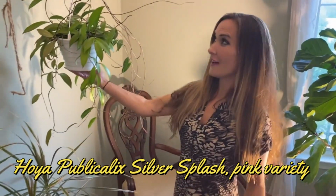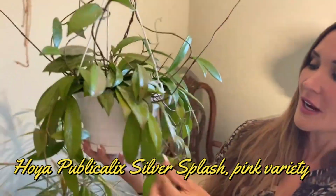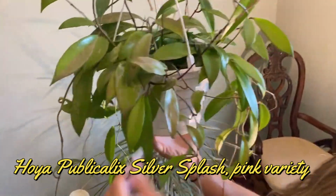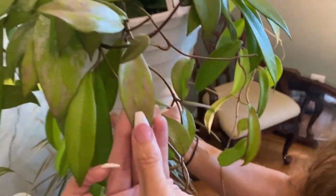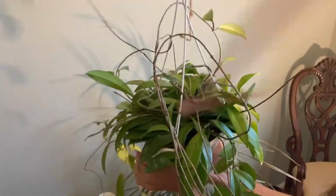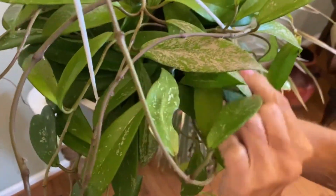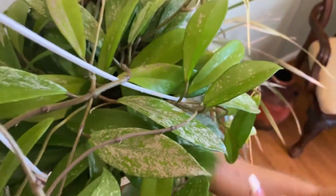All right, coming in here. This is the last and final room. I have my Hoya publicalis, which I absolutely adore and love. It has a pink splash and these really neat, interesting leaves. I don't know if you can see that, but it has a pink splash, and these really neat splashy leaves going on here. Can you get that from the top? I don't know if you can see all these really awesome leaves. But anyway, it's an awesome plant.